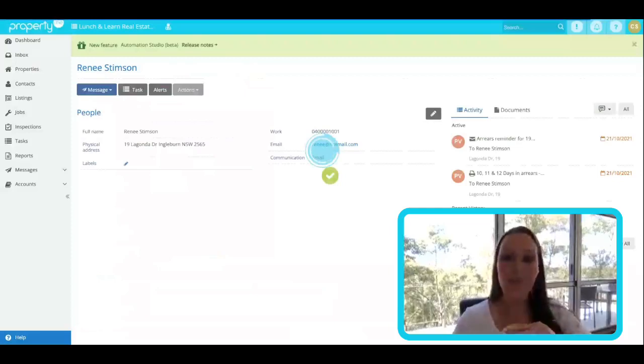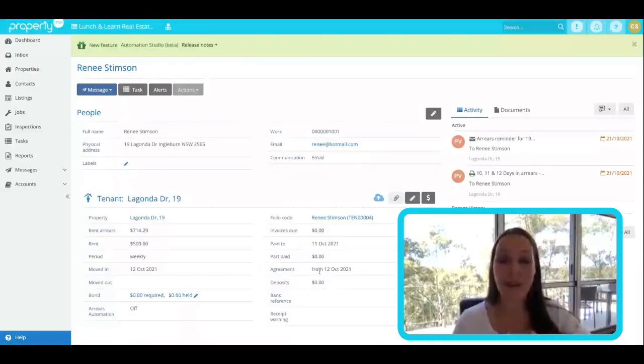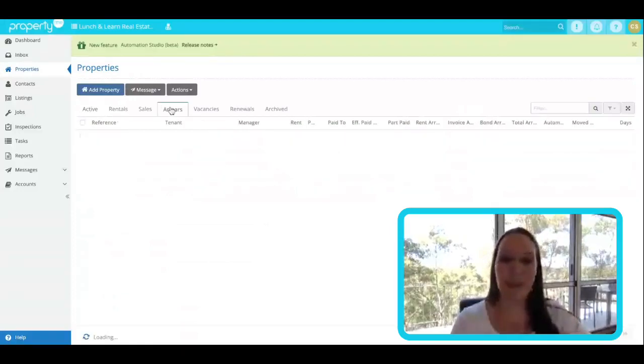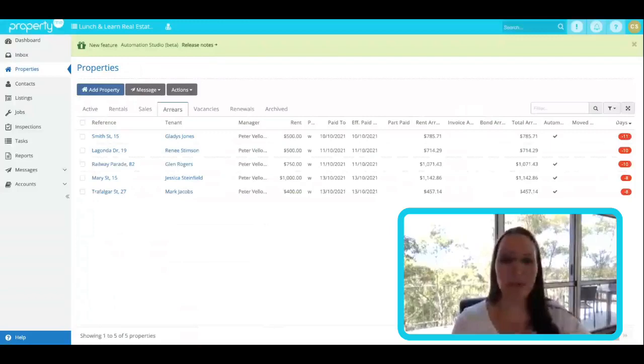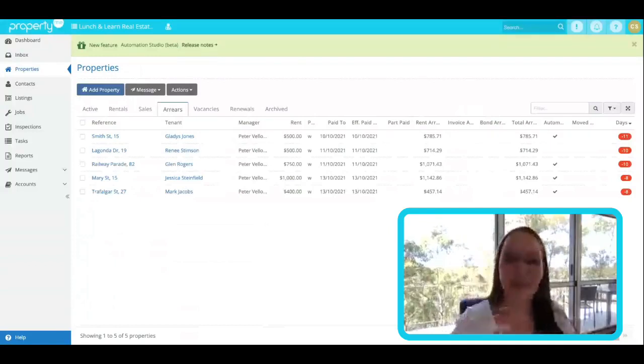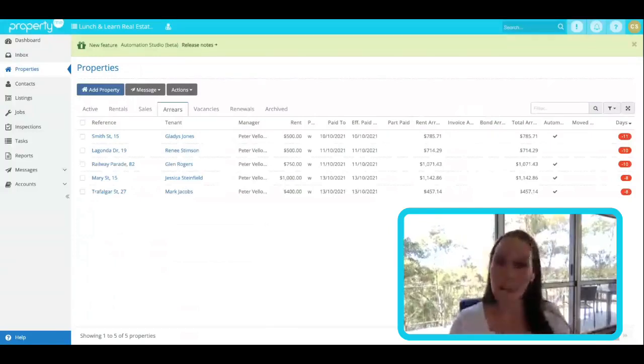So you guys will also love the brand new view in the arrears tab as well. I personally love it. So if we jump into our new look arrears tab. Peter, all of your tenants are in arrears, so you definitely need this feature more than anyone. You guys are going to notice that we have a couple of new views. The first one is our effective pay to date. I know you've been asking for that one.